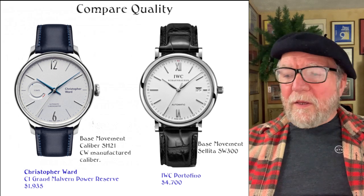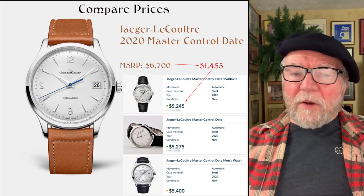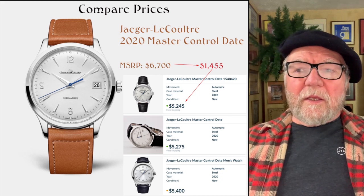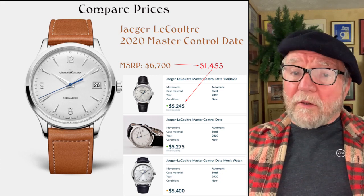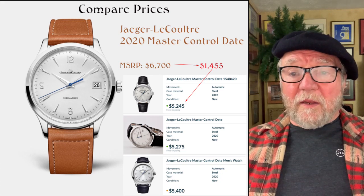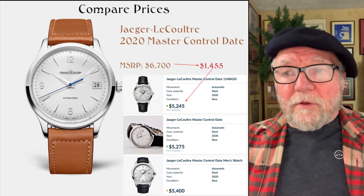Okay, now the last thing, or well, of course, one of the last things anyway, is to compare the prices. Now, the Jaeger-LeCoultre, the year 2020 Master Control Date, the MSRP, that's the manufacturer's suggested retail price, is $6,700. Now, compared with the quality, Jaeger-LeCoultre is considered to have very fair prices and very good quality.